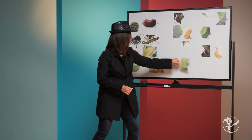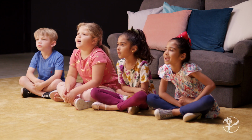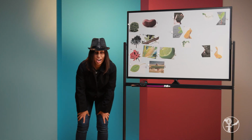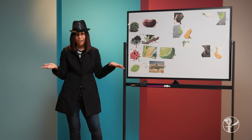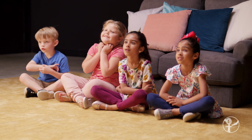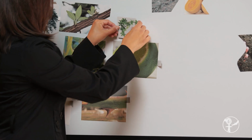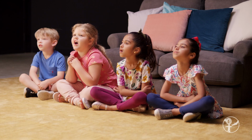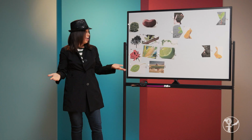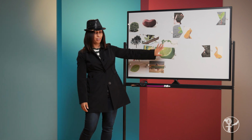We're almost done. We've got lime. Lime, good job. Lime is a green type of fruit. And is it sweet or sour? Sour, yeah. All right, what about, this one's gonna be tricky. Vine. A vine is a long, stretched out plant, and sometimes grapes grow on a vine.